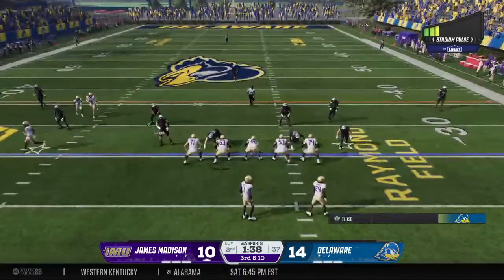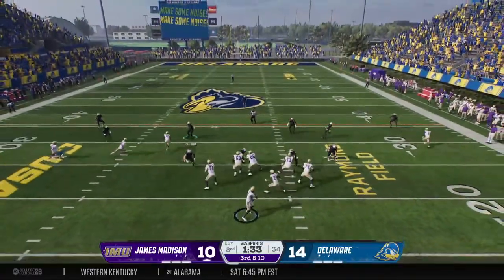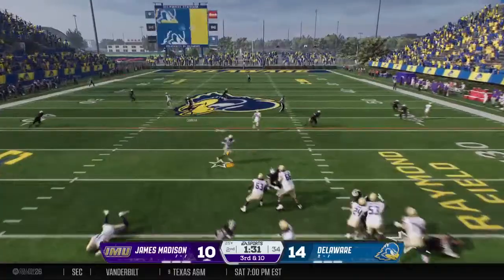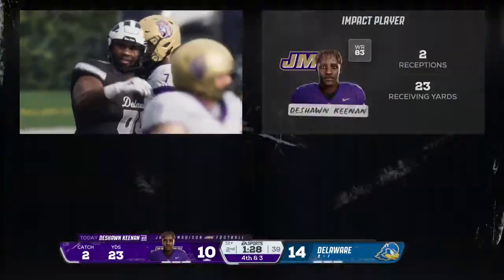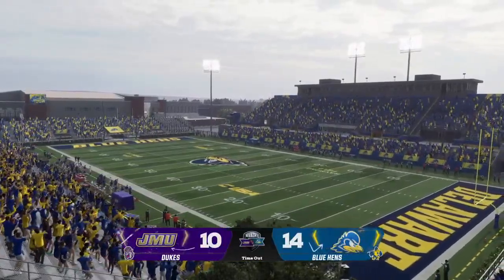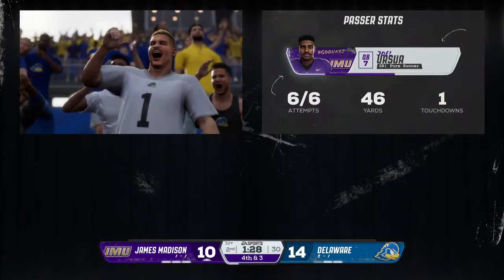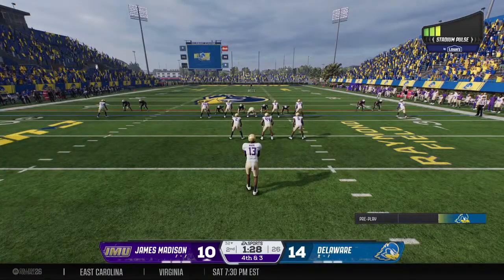IndyCar tempo as they head to the line for this third down play. Clock running. From the gun, wants to pass. Finds his target down the middle. They'll make the stop about 3 yards short of the first down. Timeout called by the defense is their first of the half as they'll go to the sideline and try to make adjustments. And the Dukes send out the punt unit.